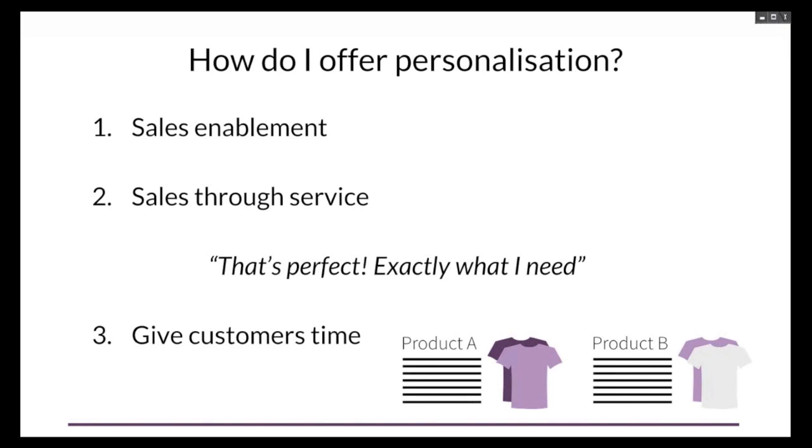The next point that needs to be considered is sales through service. Don't hard sell. Offer high quality recommendations which customers want to buy. And coupled with this, you need to give customers time. If you're giving good quality recommendations, then the customers will buy, but they still need to compare different products and decide which is best for them. If they're good quality recommendations, they will buy, they just need their own time.